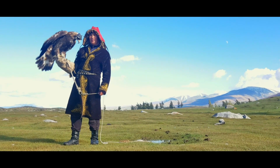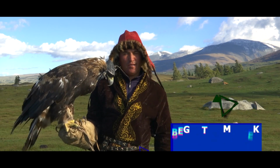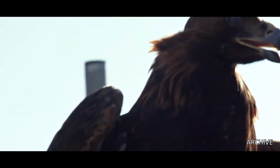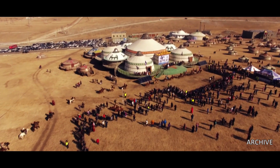Hunting with golden eagles is a Kazakh tradition that goes back at least 2 millennia. However, falconry itself has a history of over 6 millennia and was practiced mainly by nomads. This practice has been perfected and passed down to us.